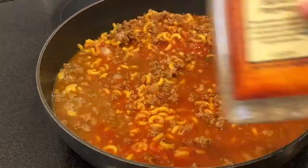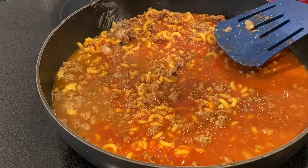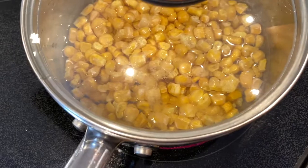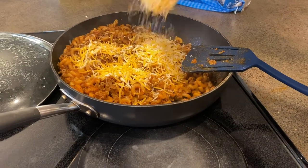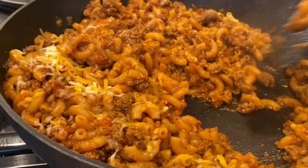And then you just give it a little bit of seasoning before cooking. I add some black pepper, and I think I added salt, I just didn't film it. And then you put the lid on and let it simmer. And then Minnie picked corn as the side dish. And then once the pasta is tender, you pull it off the heat and you add a bunch of cheese.